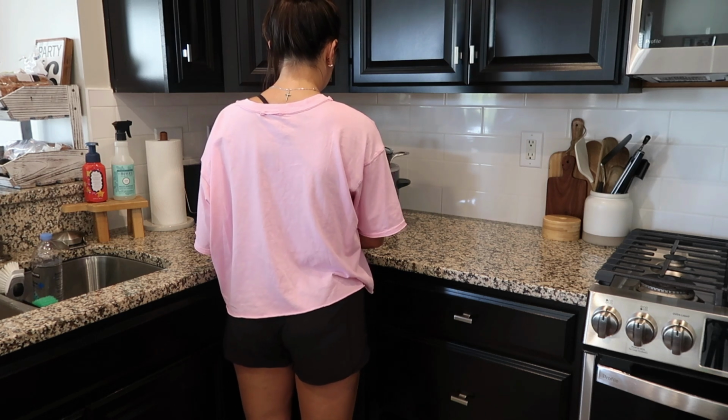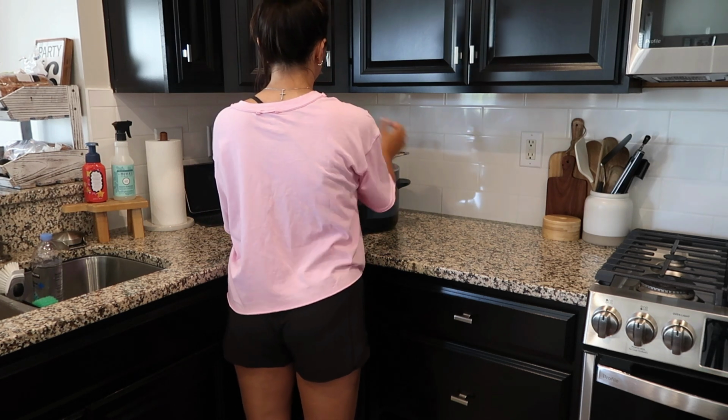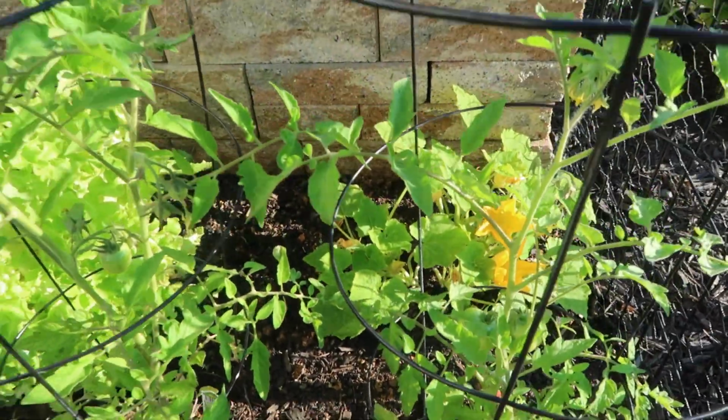Mine cooked on low for 6 hours, and then I just kept it on warm. I'm gonna serve that on top of rice later. Now let's go check out the garden.